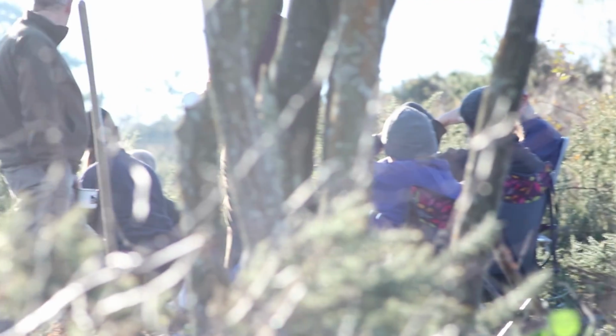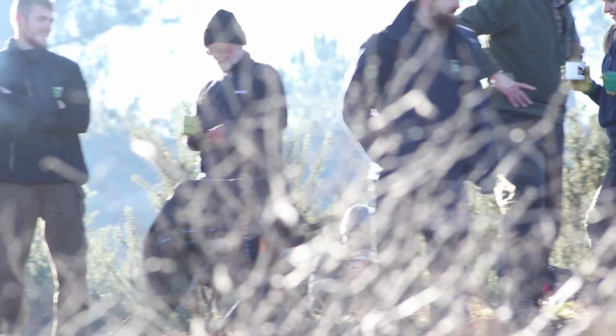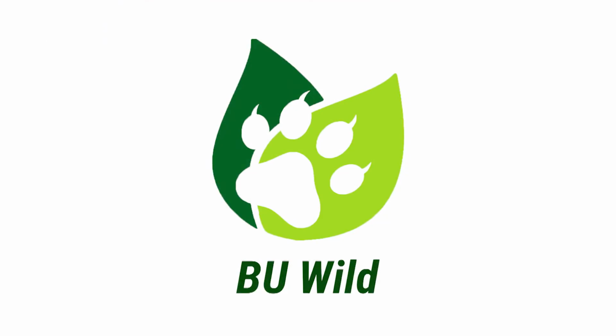It's good because you get to learn a lot more about the habitats that might just be on your doorstep that you don't necessarily know a lot about. Get involved. We're not too bad as oldies. Some of us were clubbing not that long ago.